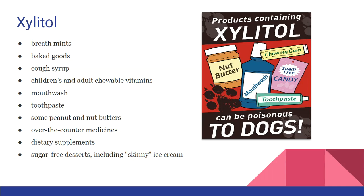Breath mints, baked goods that are sugar-free or low sugar, cough syrup, chewable vitamins, mouthwash, which I didn't think would have that, but it does. Some toothpaste and some nut butters. That didn't used to be that way. It used to be chock full of sugar. And now some of those low calorie nut butters will have xylitol in it.